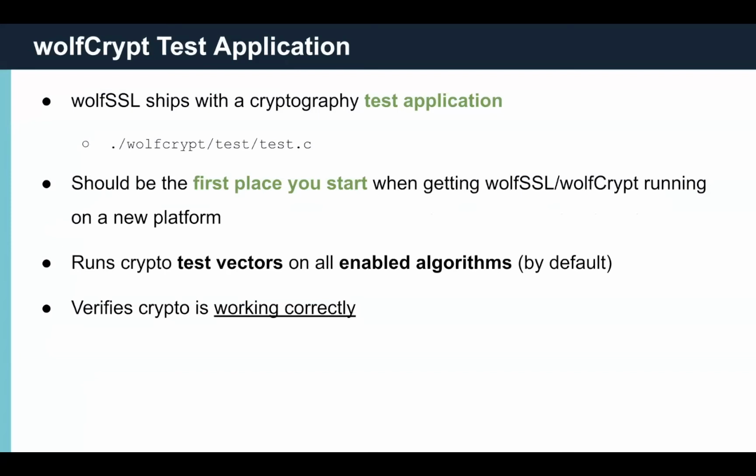And so we recommend this is the first place you start when getting wolfSSL running in a new environment. If the crypto is not working correctly, you're going to run into probably a lot of other problems at a higher level at the TLS layer.